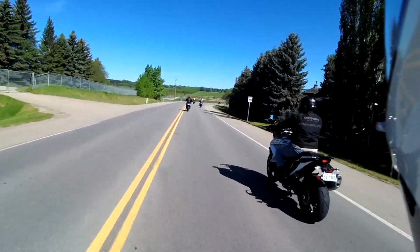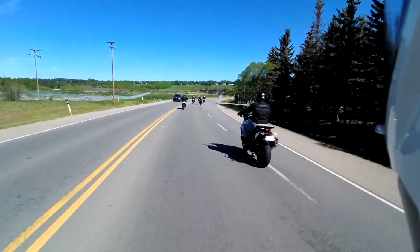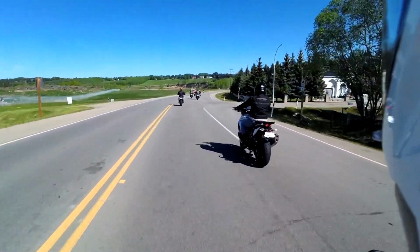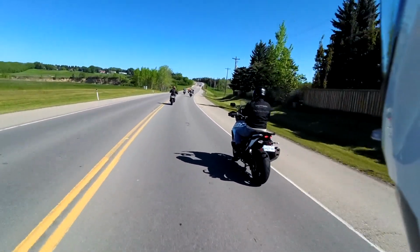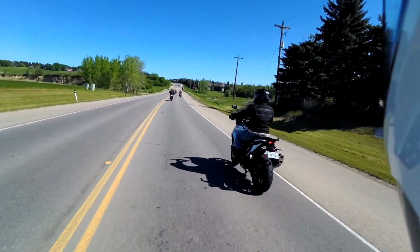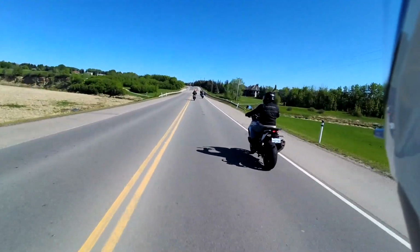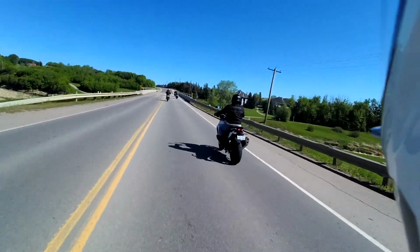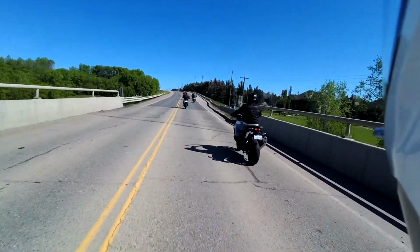Again, you just have a single disc on the front and a single on the rear, but the bike doesn't weigh that much. Seems to stop really well. Suspension is wonderful. Decent sized tank for the size of bike, and you can definitely get some good kilometers. I wouldn't be surprised. This is just a guess, so don't quote me, but I'm going to guess you could probably get 250 to 300k out of a tank.